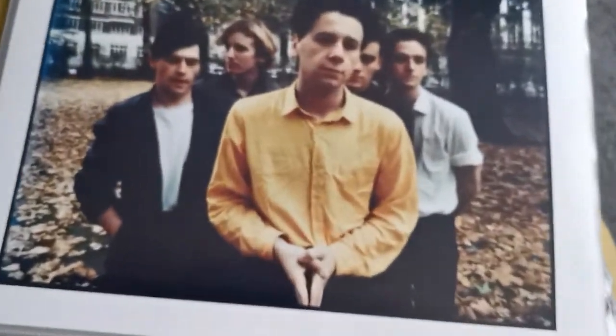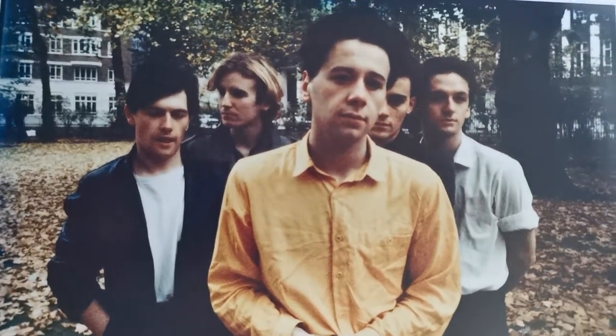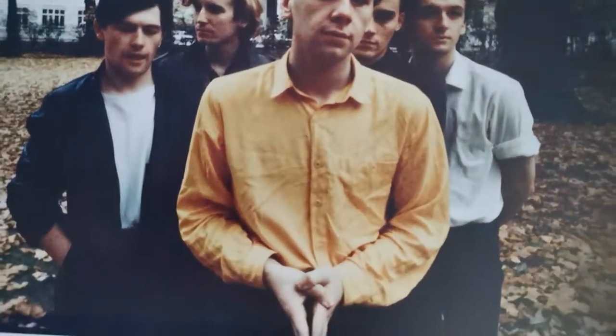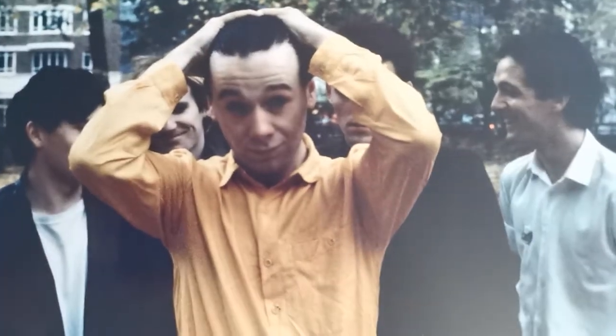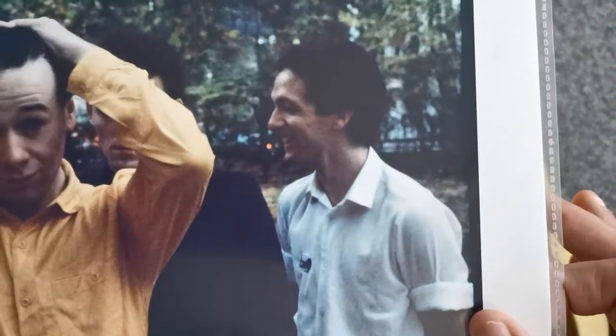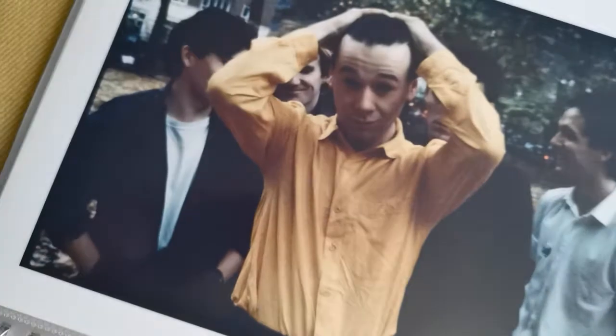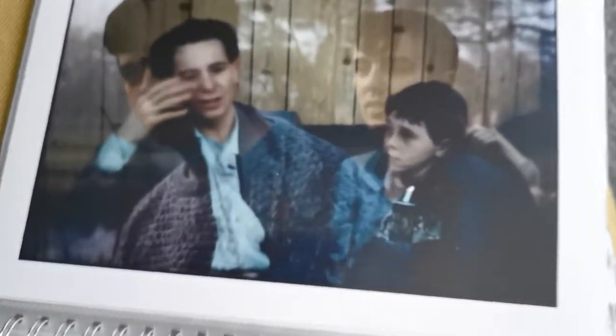Now we have some iconic shots from Tavistock Square. Those don't really get seen that often. It's the one of Brian actually, this one. I just noticed that Brian has a badge on his shirt. I can see what it says. And you can see it a bit more in this one.